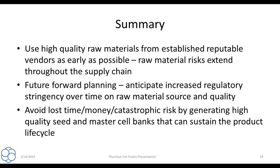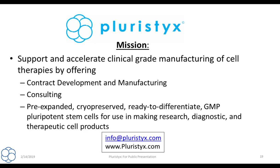And all of this, if you do this and put this in place now, you can avoid the loss of time, money, and potentially catastrophic risk to your product or your company by generating a high-quality seed and master cell banks in the beginning that can sustain the product throughout its life cycle.